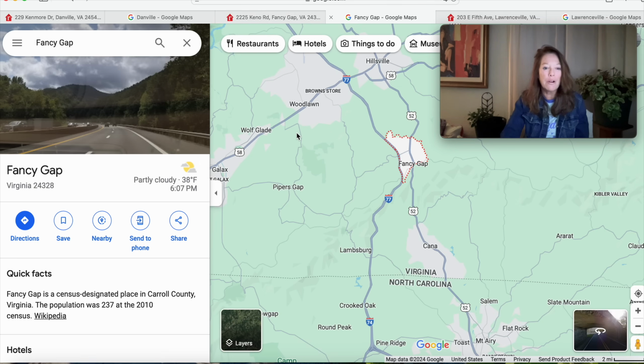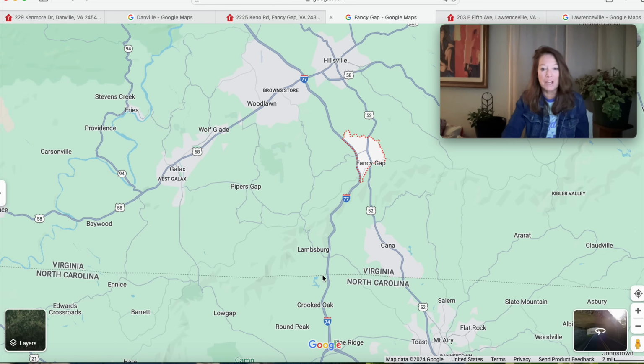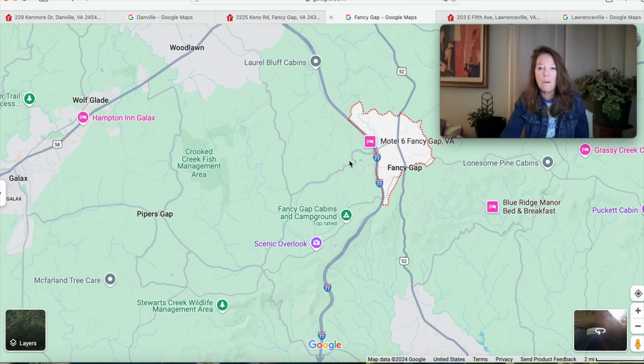And this is in Carroll County, Virginia. The population was 237 people in 2010. So here we are, not far from the North Carolina line. And here's Fancy Gap above Lambsburg. It's to the east of Piper's Gap, and it's below Hillsville. And here we are on the map.